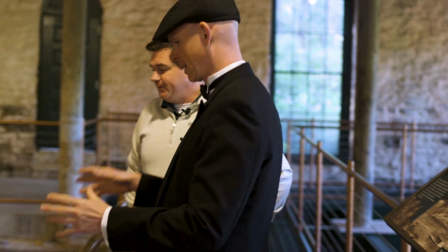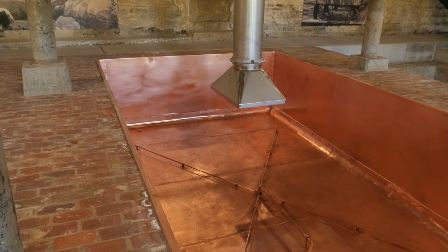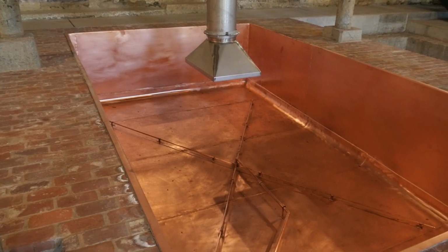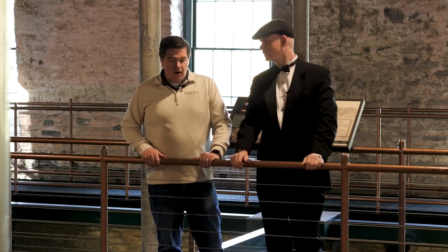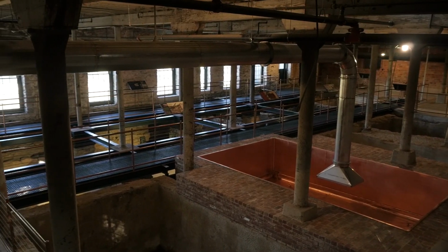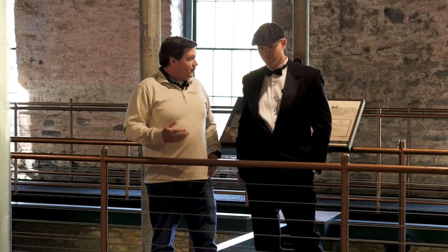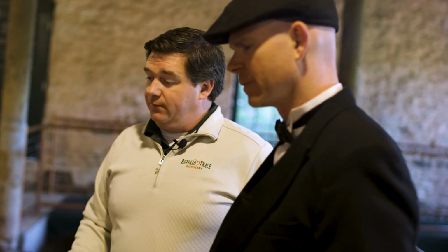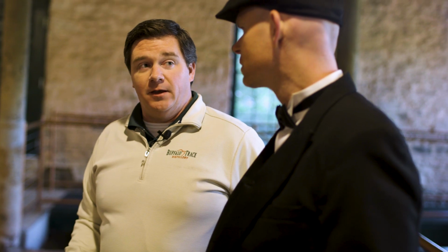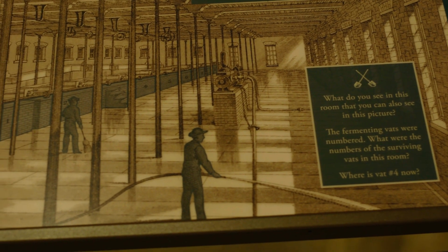You've got a big copper swimming pool here. Now I assume it's either going to be a hot tub for your guests or you're going to put another fermented liquid of some sort in here. We are going to ferment mash in here the E.H. Taylor way. He had what he called a 96-hour process for fermenting mash. It's basically 4 days. So by the end of this year, we'll be fermenting mash the E.H. Taylor way again, which hasn't been done in quite some time.